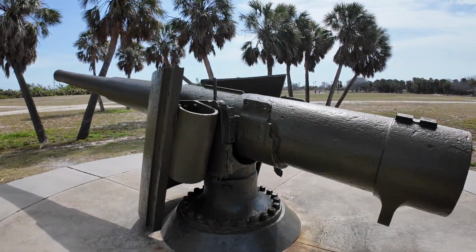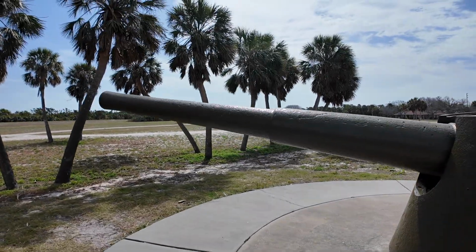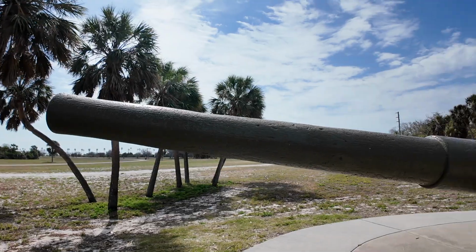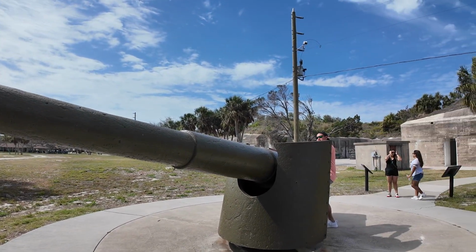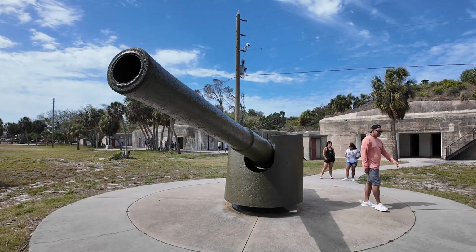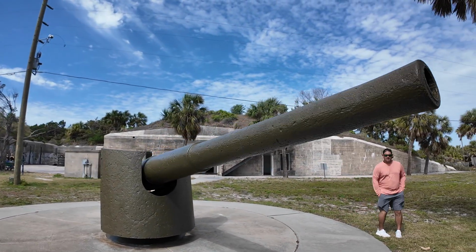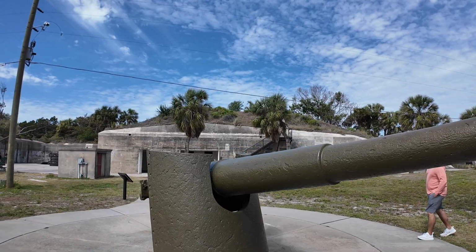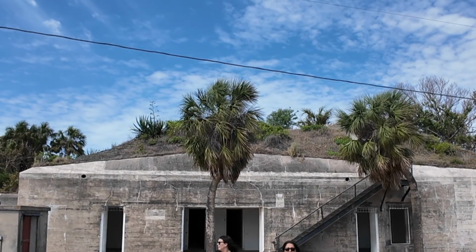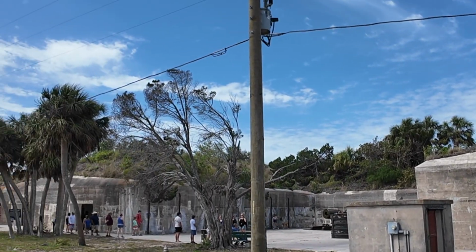Look at the size of this bad boy. Dang. Yeah, that would definitely take out some ships. Man the guns. Man the cannon. Wow. That is awesome. Show you guys at least the overview of where the fort is here. Give you a little lay of the land, if you will.